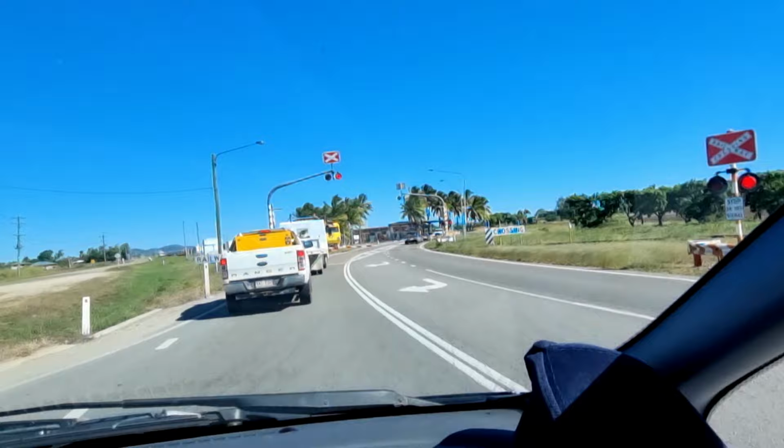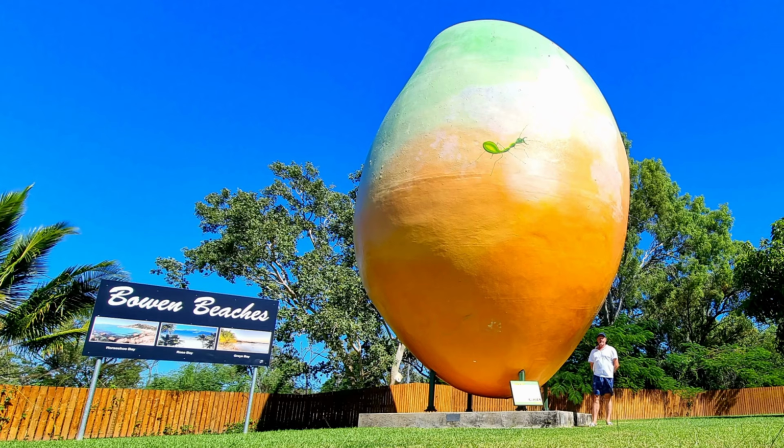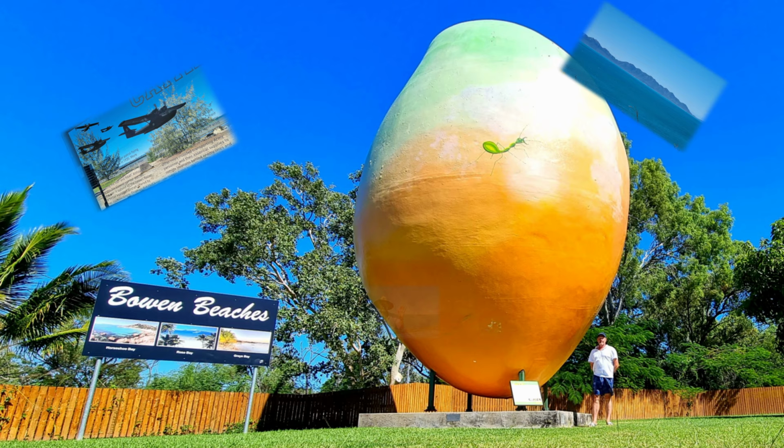So it was time to say goodbye to Bowen. I love coming to Bowen. And heading north now to Home Hill and across to Charters Towers. And you should see the view from their hill and all their old buildings.